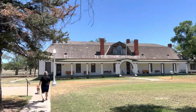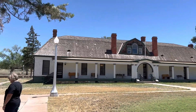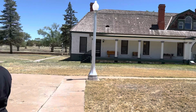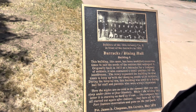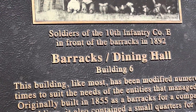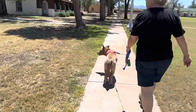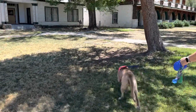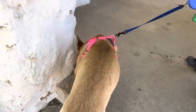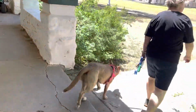That's a pretty old building. It's pretty old too, but it's pretty. She's sniffing out to see if there's any bad guys in here.